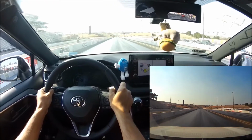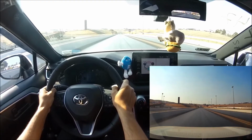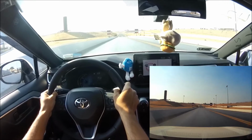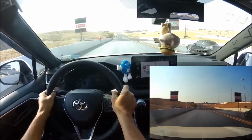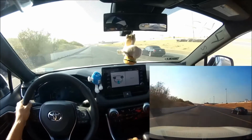Oh, he just turned the motor on right away, man. It's like so slow. And that's it. Oh, you know what? I didn't put it in sport mode. Oh well.